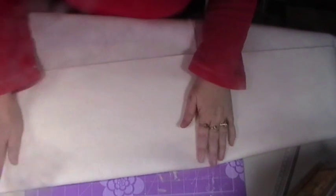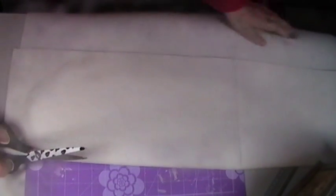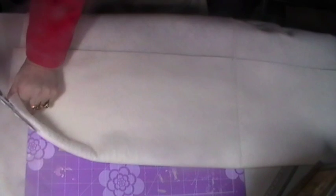Right, so I'm going to cut that. So I'm going to stand up. I'll have to trim it off a bit, then it's not a problem.